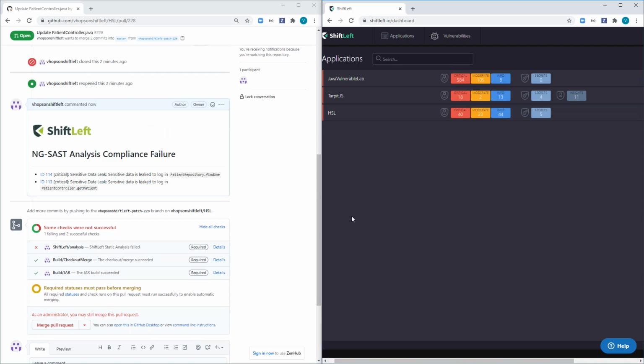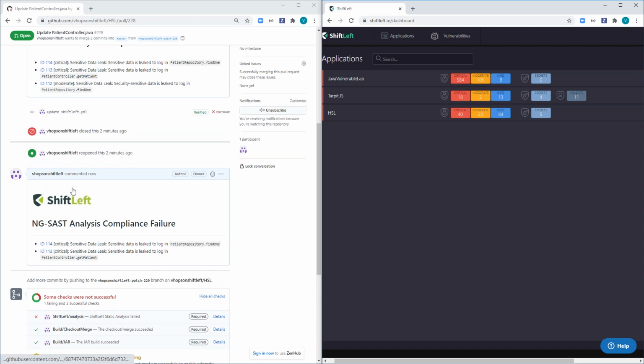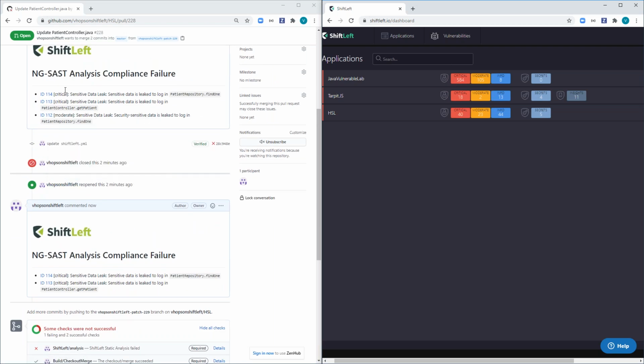Now the analysis is complete, the CI system reports back to us, and the report comes back that we still have a compliance failure, and that compliance failure is 2 critical findings instead of 3 that we saw before. So with a simple change, we can modify our policy. Shift left allows you to look into the policy to change it to meet your needs as a developer, or you can give the developers access to a policy file that they can use to be sure that their code meets your criterion for merging back into your trunk.